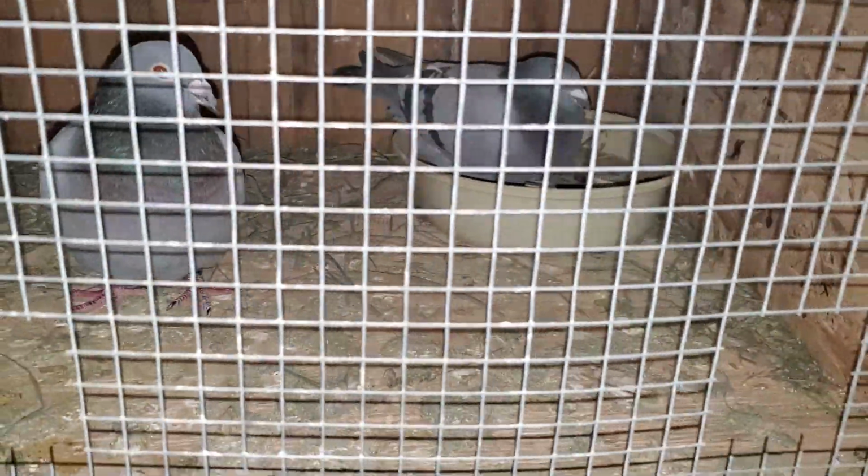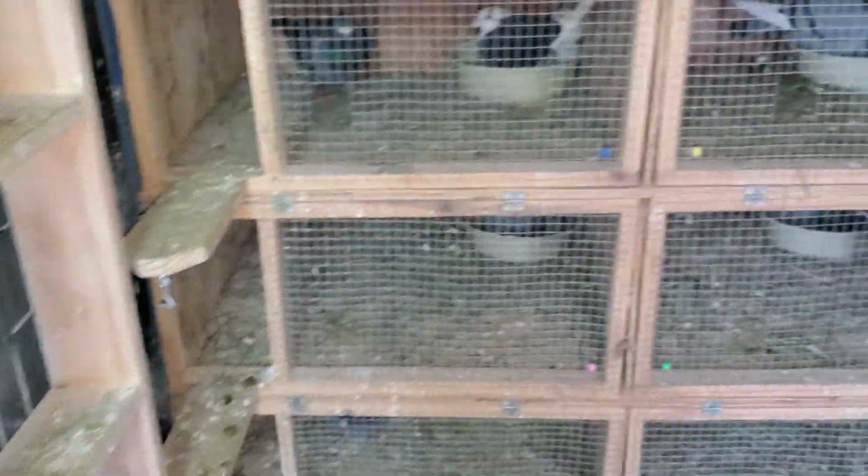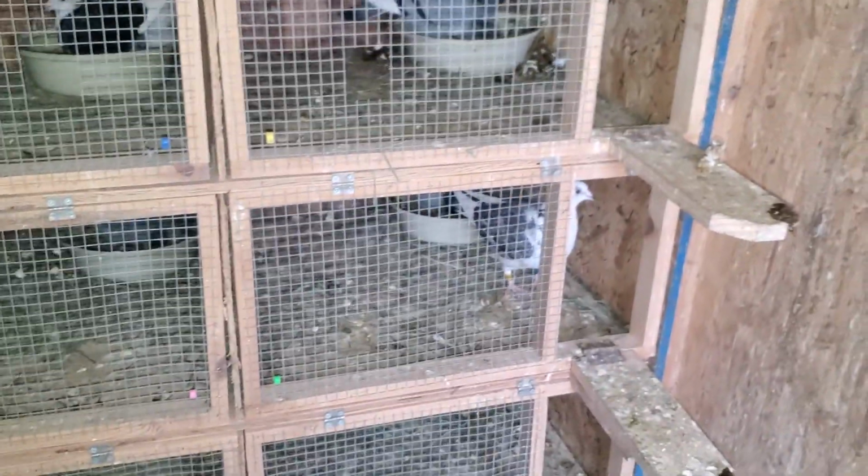And as you can see, a little bit of good news. She finally laid an egg. So looks like we'll get another round out of her. Well, we need to get at least 2 more rounds out of her. But yeah, she laid an egg.